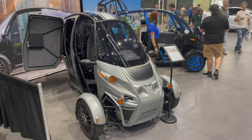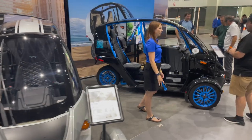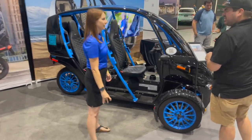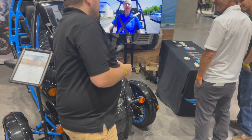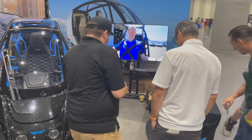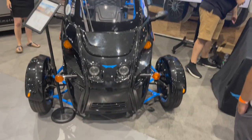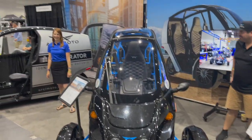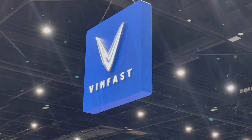The ones that I drove were actually software limited, and I think they only went about 30 miles an hour. And let me tell you something, at 30 miles an hour this thing feels fast, but they can go way faster than that. So there's the CEO there, Mark, in the video. Pretty cool looking devices here. Really neat little company. I like these. I like these a lot.